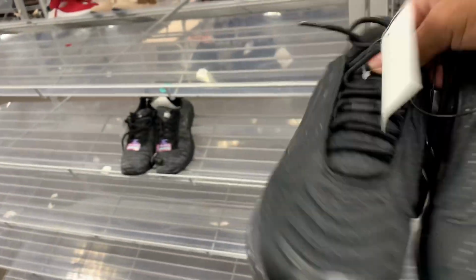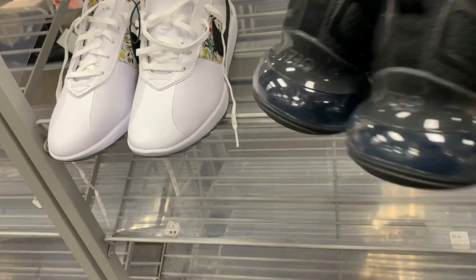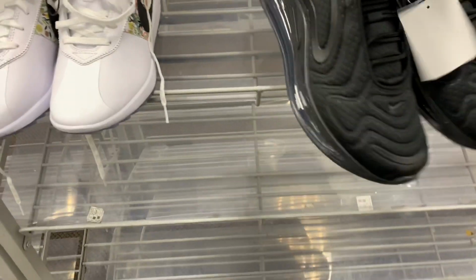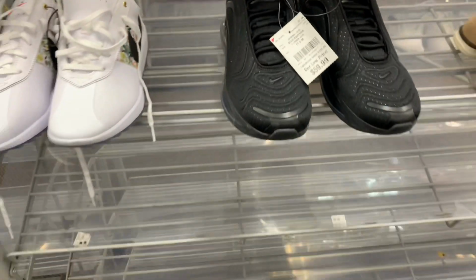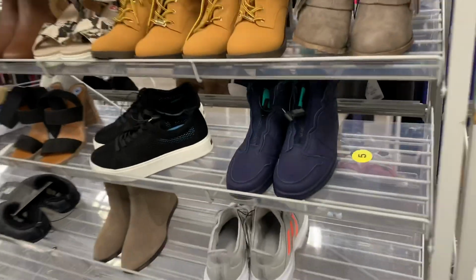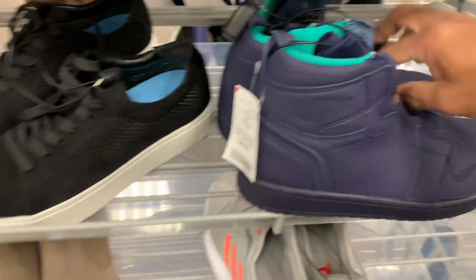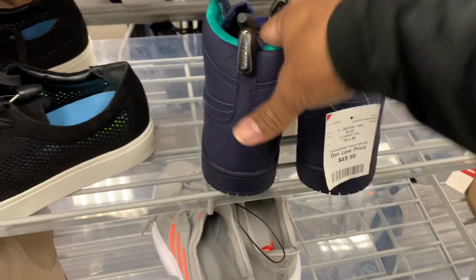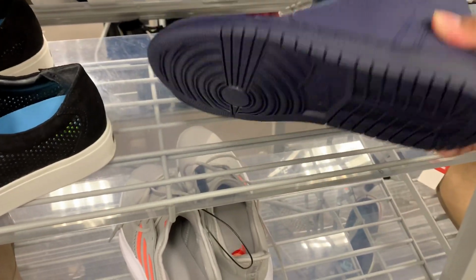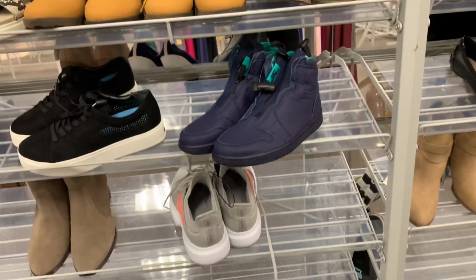Ooh, look at those. Air Max 720? 270? Yep, 720. It's the Air Max 720 triple black, $59.99. A little bit pricey though. Okay, Jordan. Hey, look at those Jordan 1 zip high for $49.99. I already have some triple black on this one. It is very premium, very soft. I really like it, but the only thing is they don't have laces.